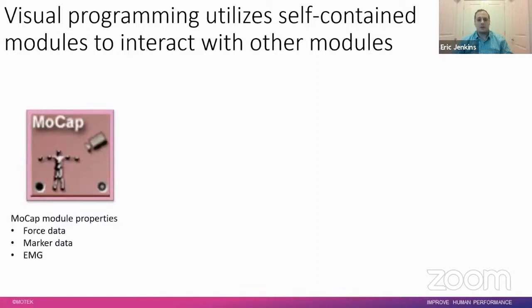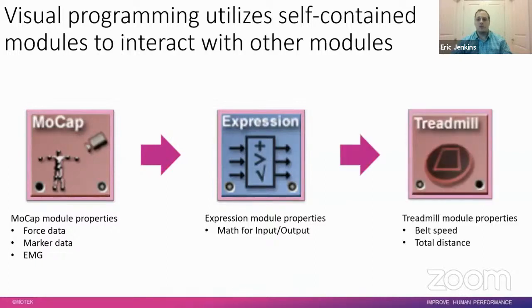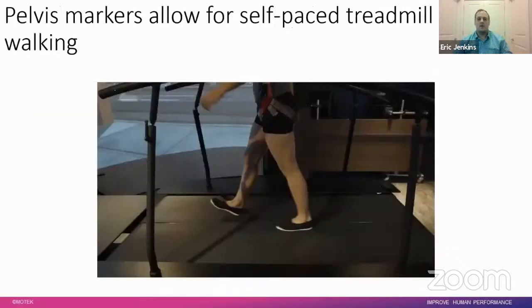So for example, the motion capture module is going to have, of course, the marker data coming in from the motion capture system, but also houses components of the EMG as well as the force data. And then that can interact with, in this case, the expression module, which is able to do math for the input and output signals, and then can all be sent to the treadmill to control things like the belt speed. So what this visual programming actually shows is the really unique feature that I spoke to earlier, being that adaptive walking. So all three of those modules combine together to do the self-paced control for the system.